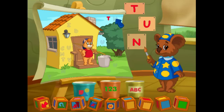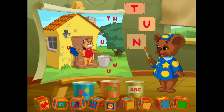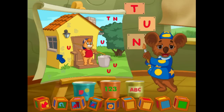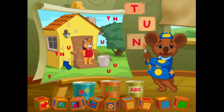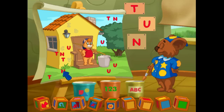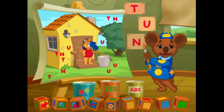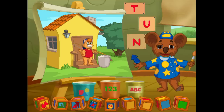T. N. U. You've got good eyes. U. You have eagle eyes. T. N. T. Eagle eyes. T. N. You have eagle eyes. Well, finders keepers. Here's a train ticket for you to keep.